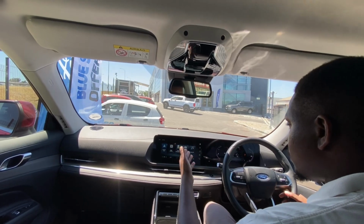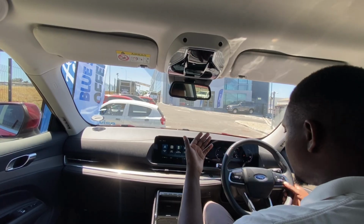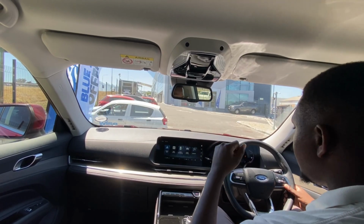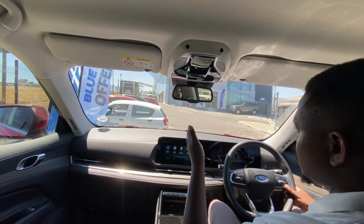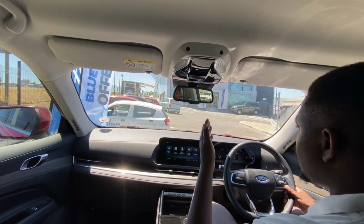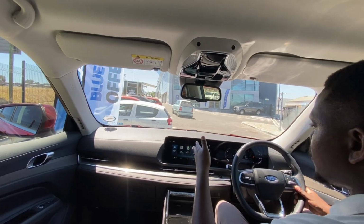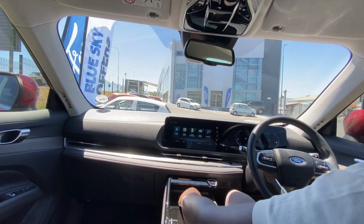If you want to search, change the music, you can do that. You can do that if you want to change the track, pull up your volume or turn it down, maybe if you are busy. The other thing about this car is it has about 4 driving modes: your normal, your eco, your sport, and I think the 4th one is the mountain one. Yeah, Apple CarPlay, Android Auto, and also you've got your wireless phone charging here.